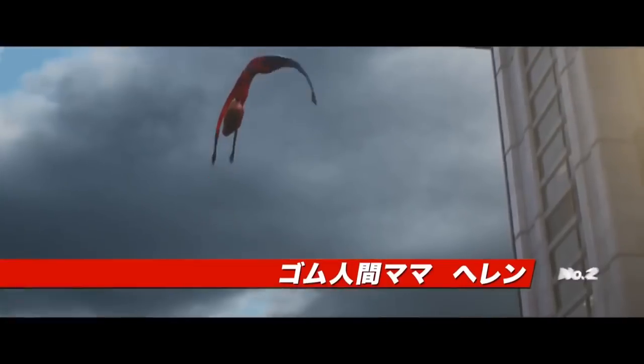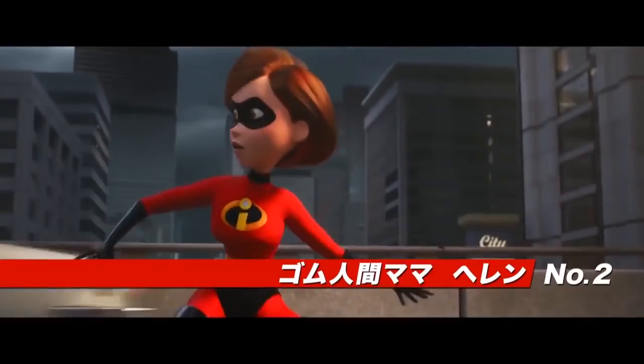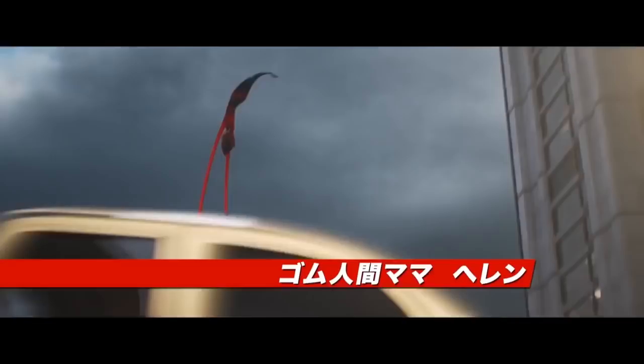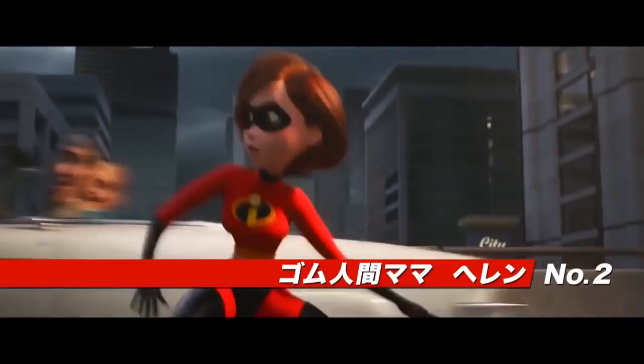Now this shot here matches with Elastigirl's movements, and the building in the background is the same, and the sign looks right if it says city horizontally and hotel vertically, and yet these cars are clearly not in this position and are definitely going to fall off this newly destroyed bridge.